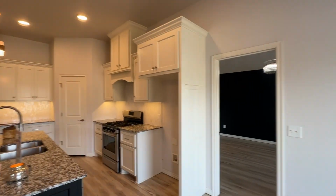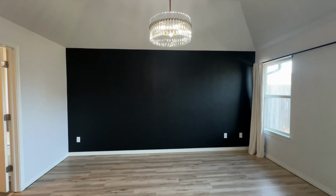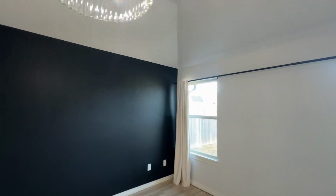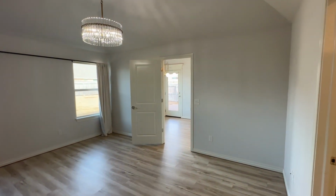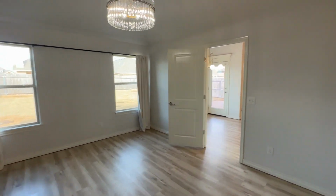Now we're gonna go back in and I'm gonna show you the master. And I love the different accents that they added in this house. Specifically, I really like this accent wall. So, you know, bed here, you've got another fun light fixture, the ceilings go up, and so yeah, really kind of a nice bedroom. Let me show you from the other side. And again, that flooring is just continuous throughout the whole house. So no carpet to worry about, really easy maintenance.